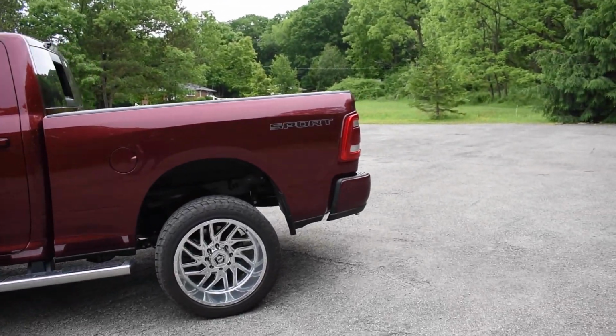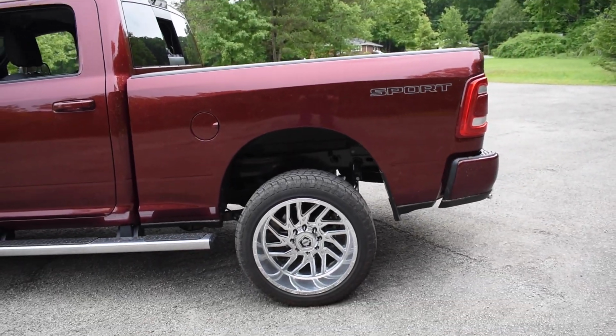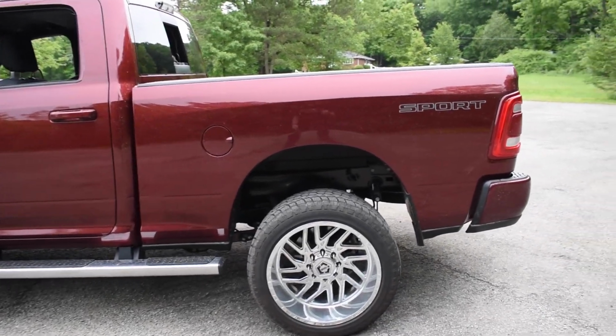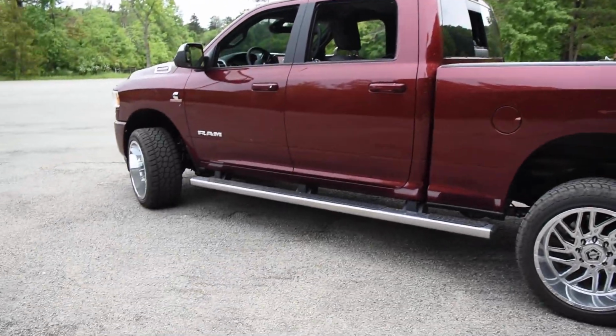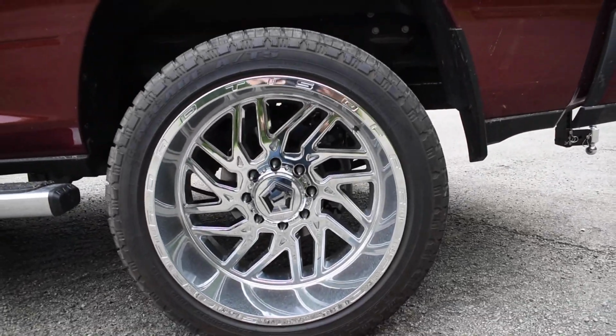So 22s I feel like is a perfect number. I actually had a set of 24s, and I messaged the guy down in West Virginia, but he wasn't a very nice seller, so I didn't get the 24s. I thought that would have been a little big, but they were available, and I was like, hey, if they're available and you want to sell them to me, I'll buy them. But these ended up being a pretty good deal in my opinion.